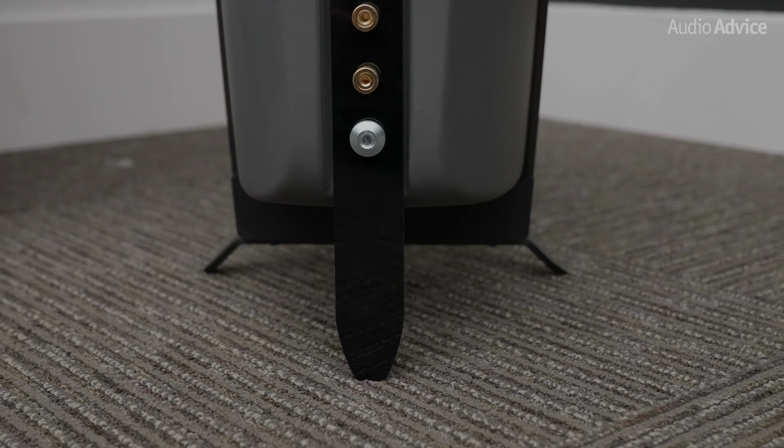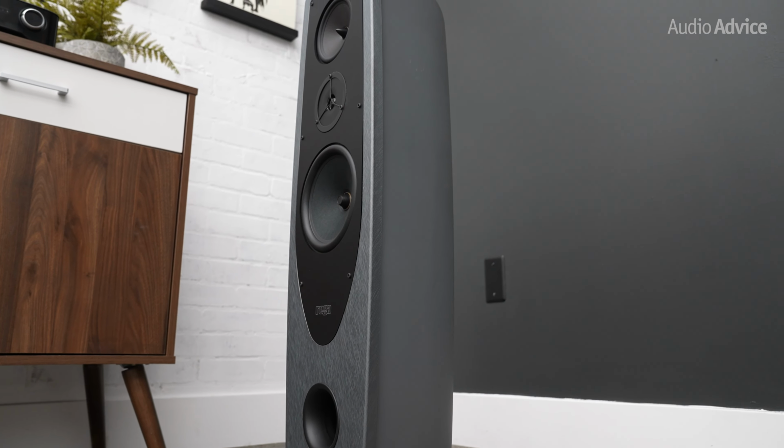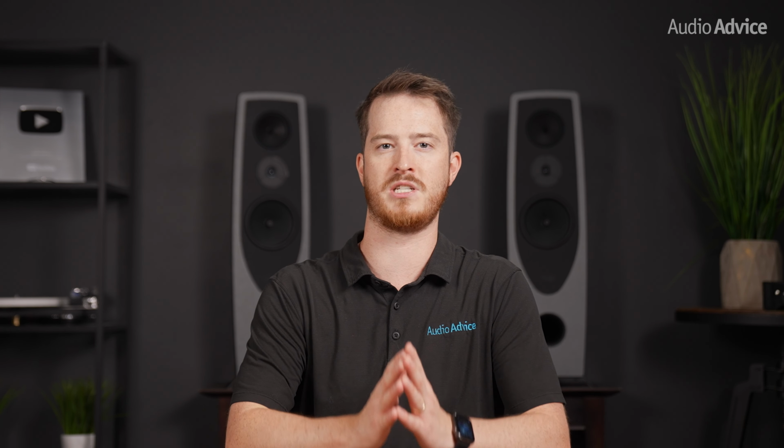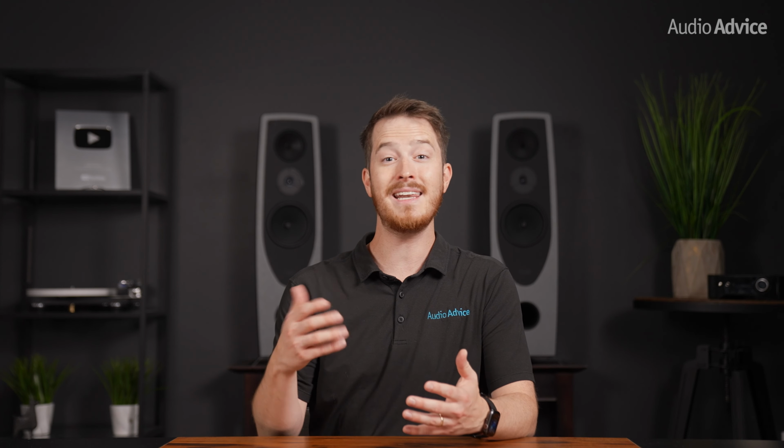This gives the speakers a pretty cool room appeal and prevents resonance from transferring from the speakers to the floor. Now, these feet also tilt the speakers back just a little bit, allowing better vertical dispersion and time alignment. This will make the speakers sound taller than they actually are and allow better realism.